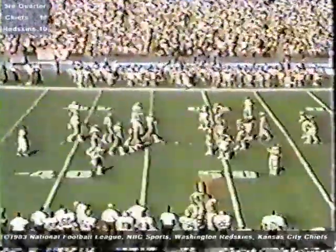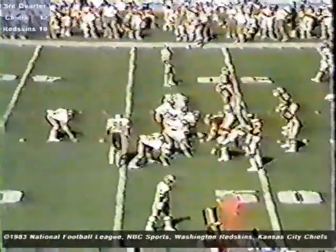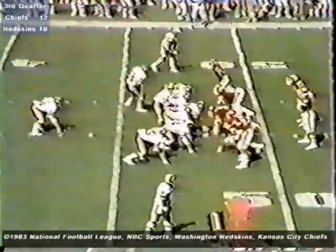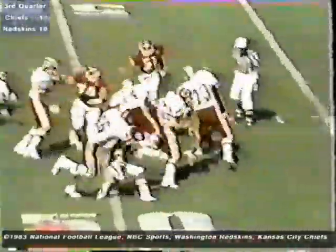Minutes, 16 seconds left to go. Third quarter. Kansas City leading by 2, 12-10. It was 12-0 at halftime. 2 interceptions leading to 2 scores. A field goal and a touchdown. Here's Reagan. Inside the 30 to the 26-yard line. 27 yards for John Riggins, first down.